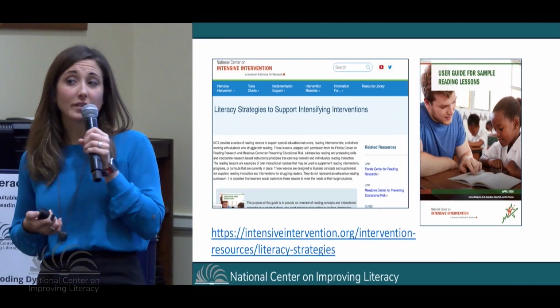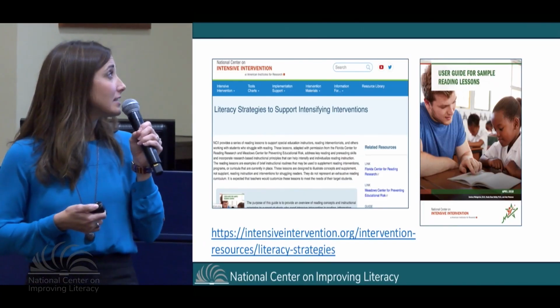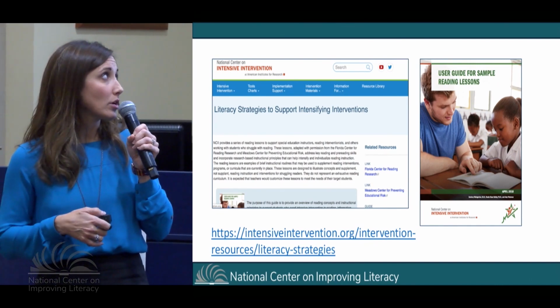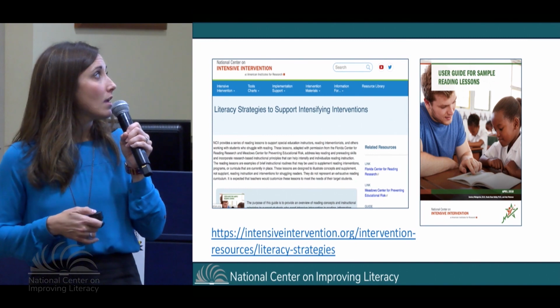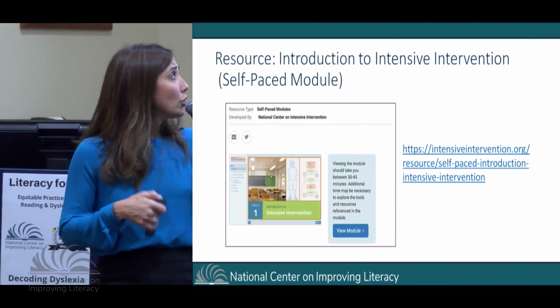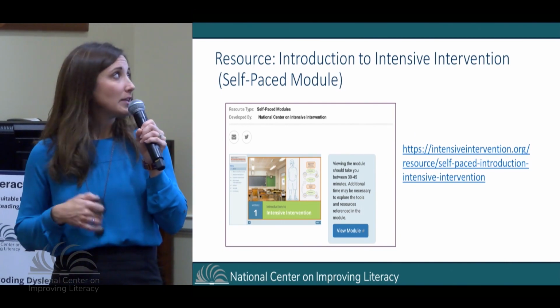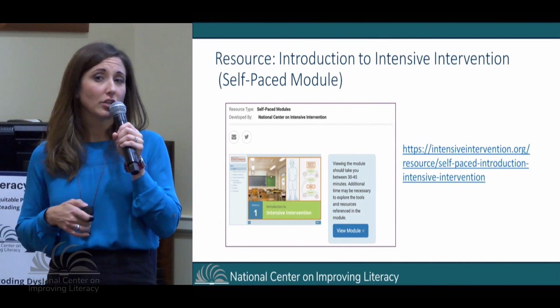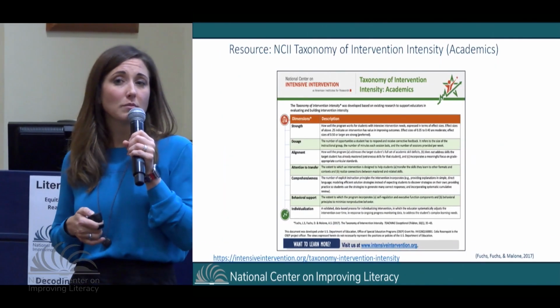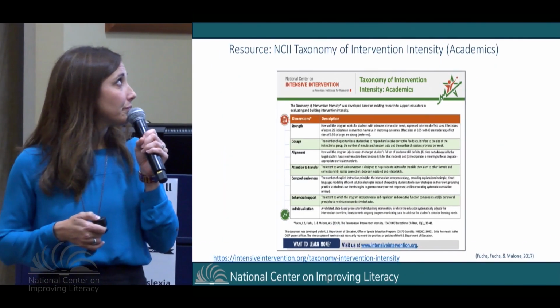And then the intensive intervention site. So this is NCII's site, and this is where the intensification framework came from that we looked at, the dosage and the comprehensiveness. That's on this website. Along with an interactive module, a self-paced module around intensive intervention and data-based decision making. And then there's the taxonomy that we looked at earlier today.